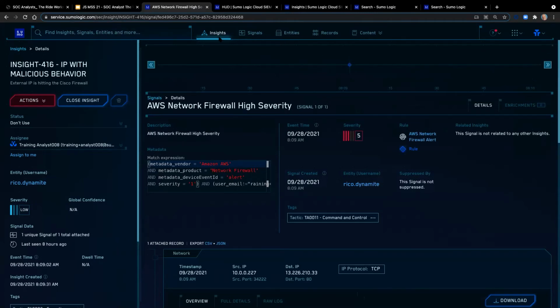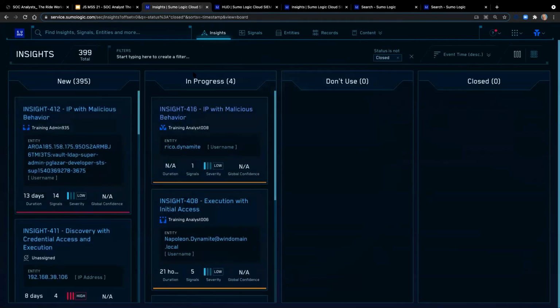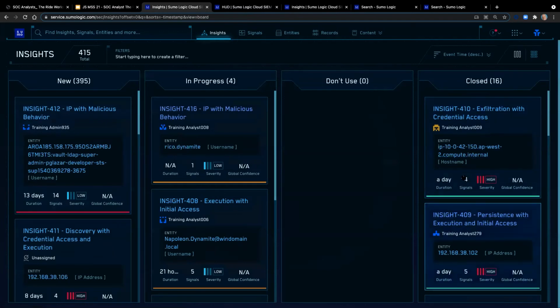All right, so let's go back out to Insights. And the one we want to take a look at, I want to do a filter up here. So if you're in your environment, a couple of things. You go to your Insights. I like to work out of the board method. By default, most likely the status is not closed, so you probably want to open up the closed ones. Again, this is a training environment, so a lot of people are messing around. All right, so I just want to see everything, right? So new, in progress.